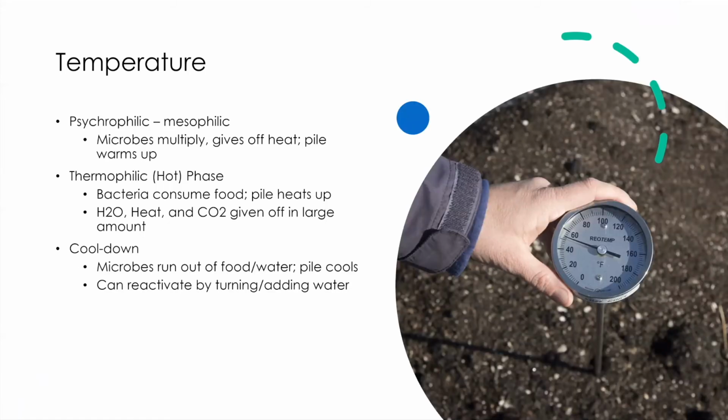So how do you know when your pile starts heating up? On the right-hand side, this is a composting temperature probe, and it's a very long thermometer. You can take temperature readings to make sure your pile is heating up. And if it isn't, you can adjust it by either adding more water or turning the pile to create more oxygen. But you're going to want to keep a record of that as well, so you know that the compost is properly curing and setting.